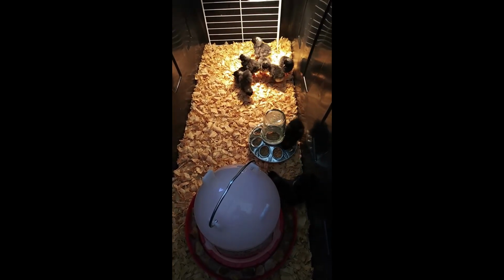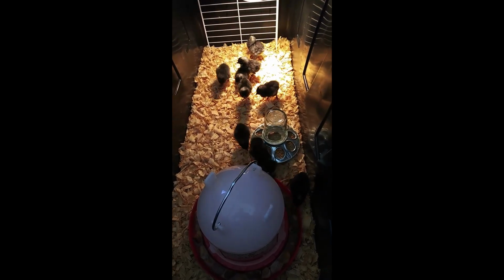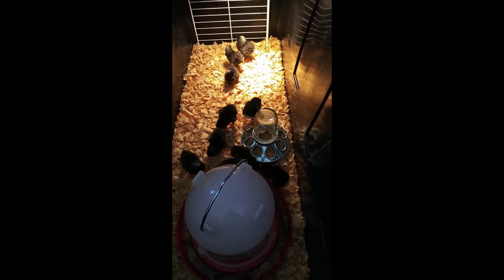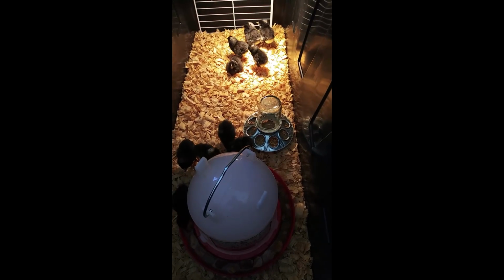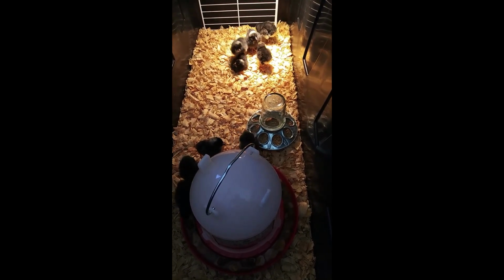Okay, we're about 45 minutes into the arrival of our new Barred Rock chicks. I moved the heat lamp down a little bit closer so it'll be a little bit warmer, and they seem to be a little more active now. They're all getting out, getting some water, getting something to eat, and still very active.